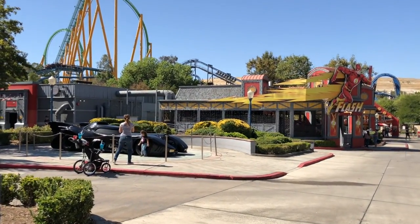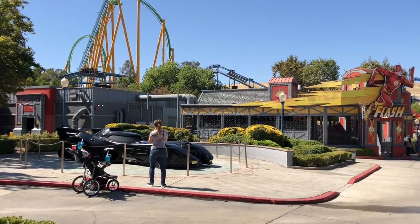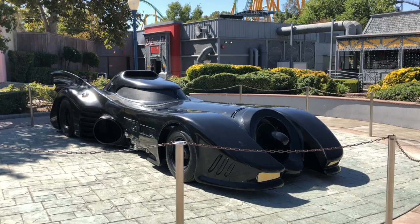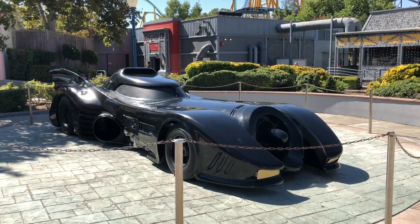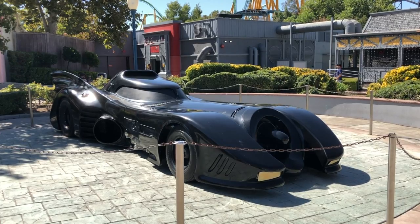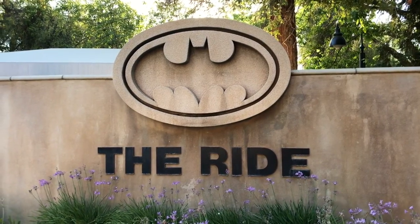And of course, you see the Riddler coaster, which is straight ahead, pretty much right behind the Batmobile. So let's hover over to the Batmobile. Oh yes, that's cool. And if you guys didn't realize, there will be a new movie coming out next year called The Batman. But with that being said, let's go over to the ride, Batman, the ride.